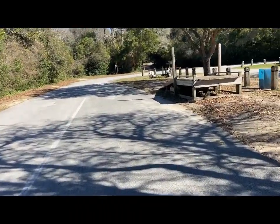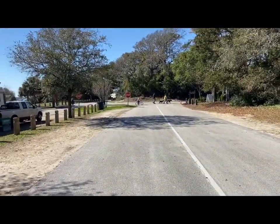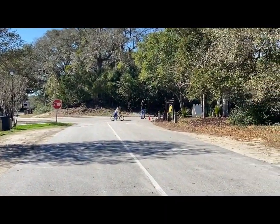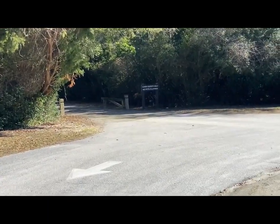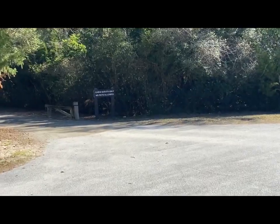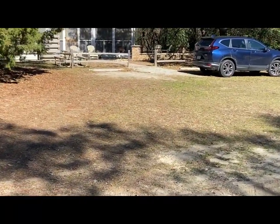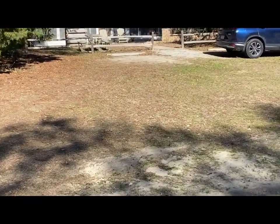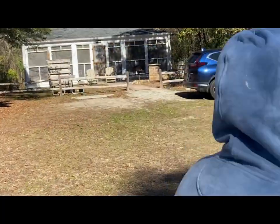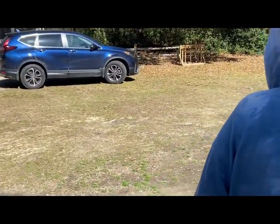But yeah, you would just drive around this loop and then stop at that stop sign there and check in at the host. I guess if you don't have a rig or a tent, you want to rent a cabin. Well, here's cabin number 5. It's pretty big. Looks like an outside shower, so you can shower outside.